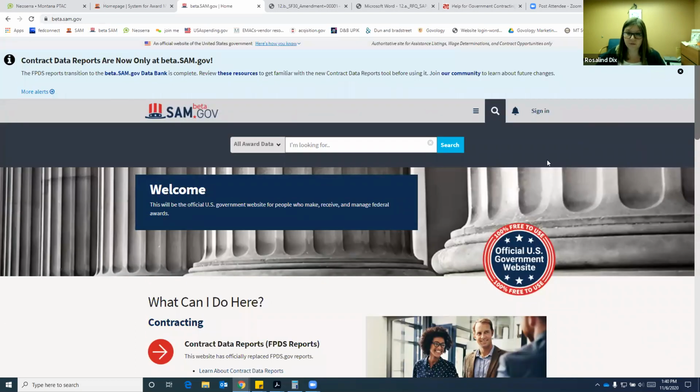Okay, so we're gonna go ahead and log in. I do recommend being logged in when you do searching for opportunities. It opens up a little more access within the opportunities. For example, you can see what's called the interested vendors list. You can create saved searches, and so you do want to be signed in. I'll be going over all of those things here in just a couple minutes.